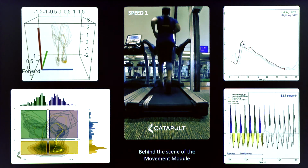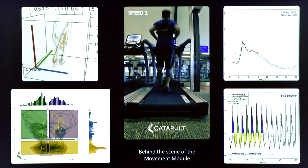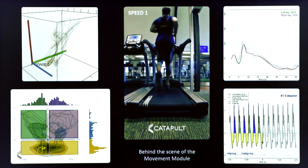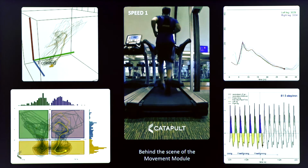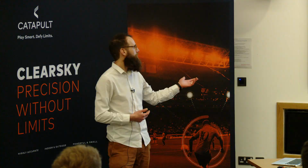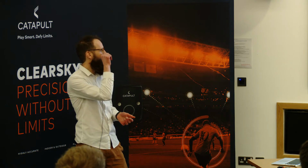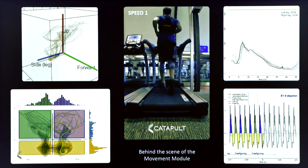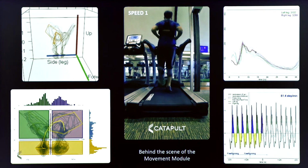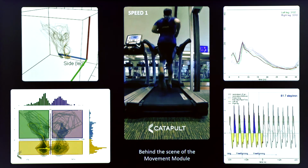But if you start with what we measure, the top left is our accelerations in your 3 dimensions: up, sideways, and forward. If you have your 3D shapes, then you can cut this into different planes. That's one example of the planes on the bottom left, which is your up acceleration versus your side acceleration. If you flick your eyes between the bottom left and the video in the middle, when the dot is at the bottom in the yellow bit, that is kind of an estimate of flight time. And I cannot stress enough, it's an estimate.